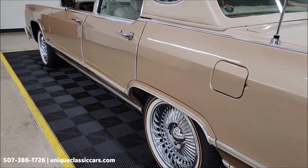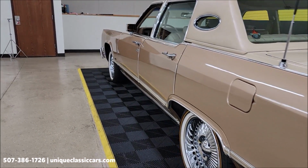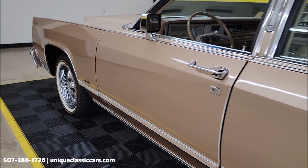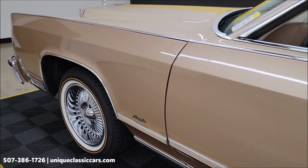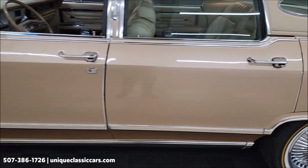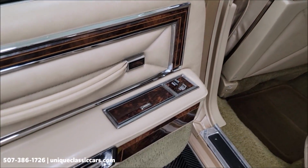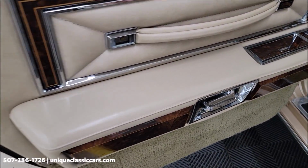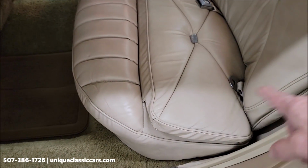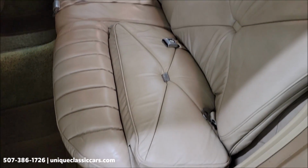So we take a look down this driver's side. Look at those long, straight panels. And really free of any major nicks, dings, or scratches that I've noticed. Let's take a peek at this rear seat while we're checking out this interior. Look at the door panels. Just no real signs of wear whatsoever. Missing a little cap from the button right here. We see that from time to time.